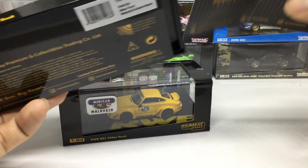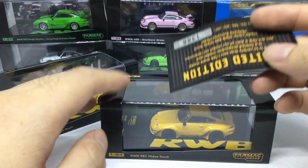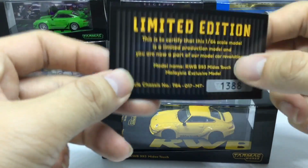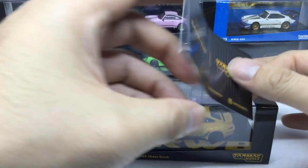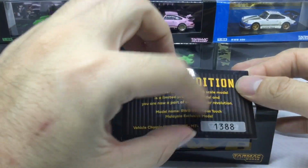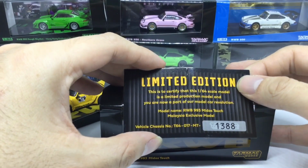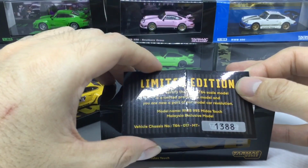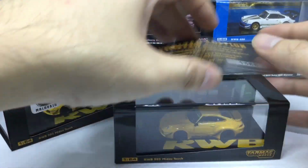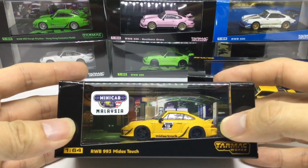My card is slightly damaged, unfortunately, because I've been taking this guy out for some photos, and I just bent my card. Damn it. Anyway, I really like the number that I got. It's a very Chinese number, 1388. The model name is here, Malaysia exclusive model. The regular car had that card, the dinner car did not.